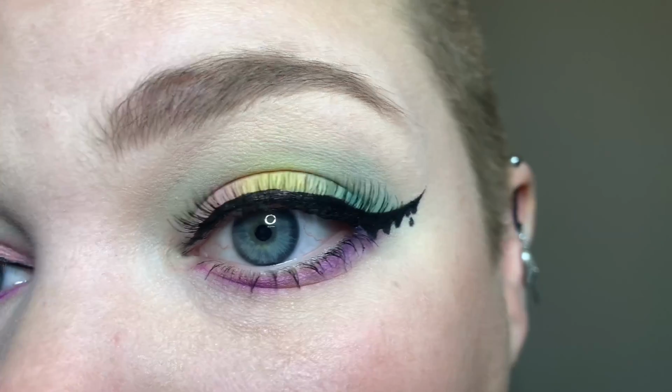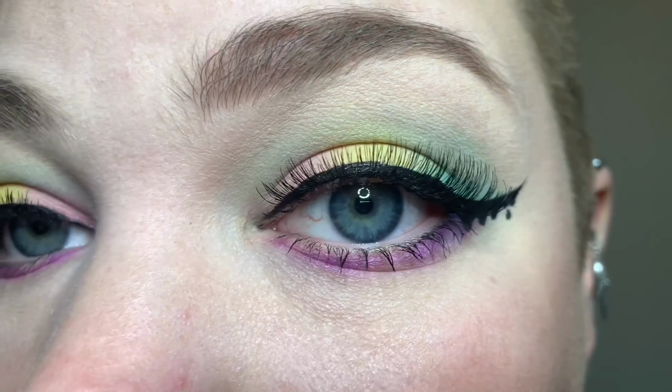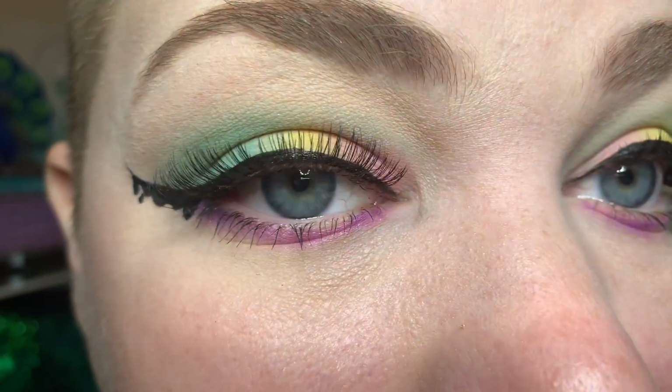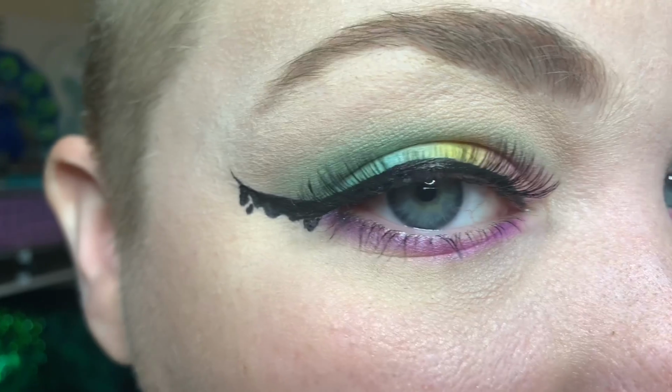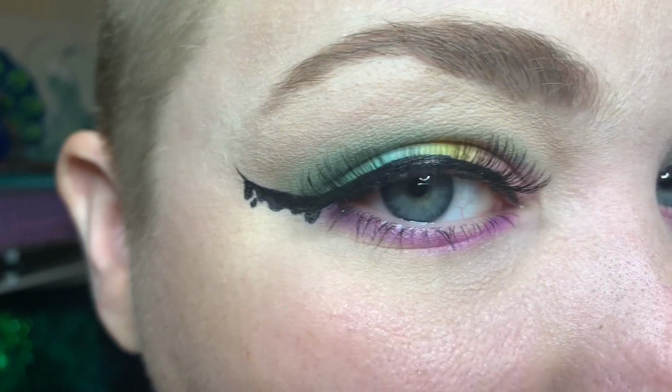Alright guys, so here's the final look of the day, and I'll bring you up close so you can see. Here is one eye. The other eye. So there is the look of the day.